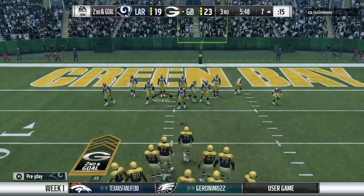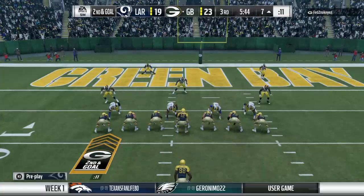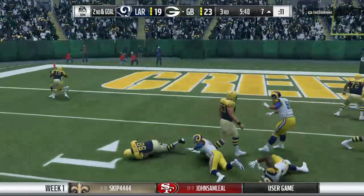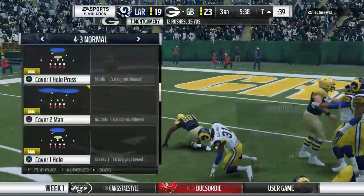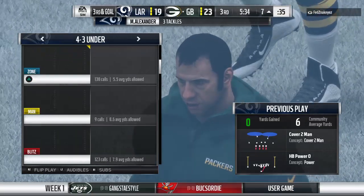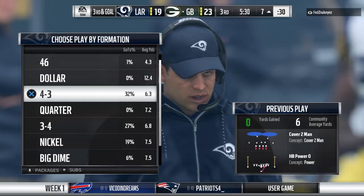And on the outside, they're playing press coverage. Back to the ground, this time Montgomery. Trying to bounce it outside, but he's only able to get it back to the line of scrimmage. No gain on the play there. They're going to need to come up with something better here on 3rd and goal.